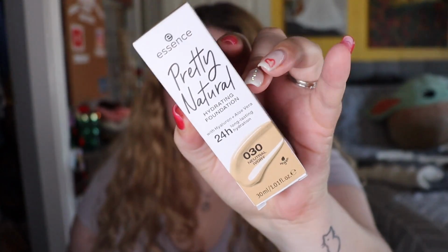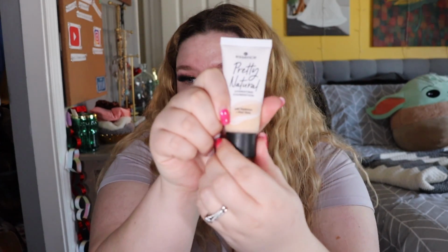Okay. I'm going to take the Essence Pretty Natural Hydrating Foundation with Hyaluron and Aloe Vera, 24-Hour Long-Lasting Hydration, in the shade 30 Neutral Ivory. Natural coverage, finish, and weightless skin feel. This was $7, so not terrible for Essence. This is the packaging. Put out a squeeze. Oh, this actually looks like a decent shade on the palette. I don't know what natural finish means. Like, what's the coverage? You know what I mean?